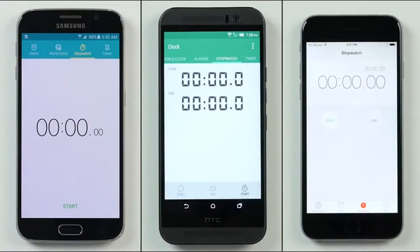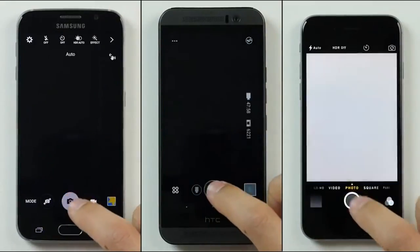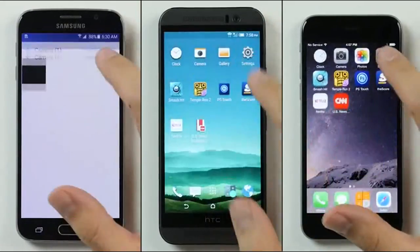All three phones are coming off a fresh reboot, and all three are connected to the same Wi-Fi network. We'll start this thing off by taking a picture on each phone, and then move on to the Gallery app, where no phone has created any kind of real separation.